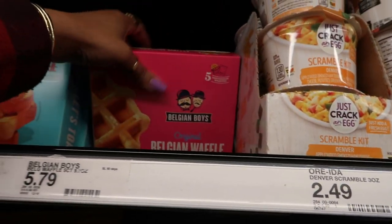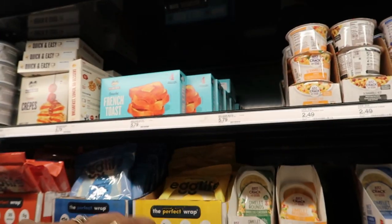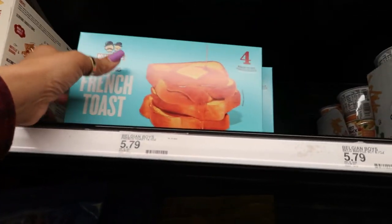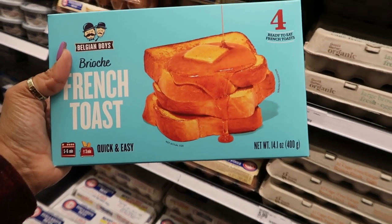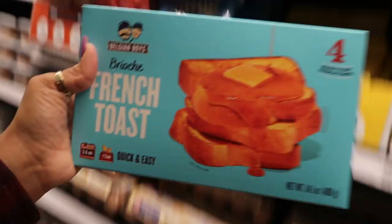I gotta grab my Belgian waffles, $5.79. It's the last ones too. These are so good. I haven't tried the French toast. Maybe I should try this. Get four of them in there for $5.79.